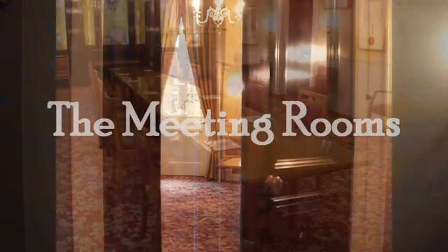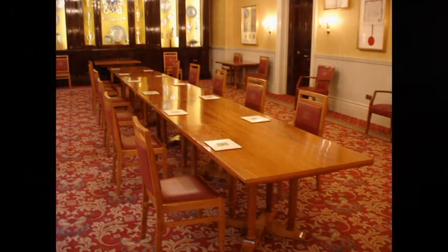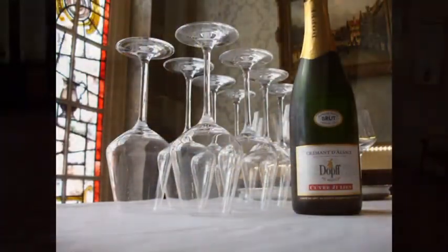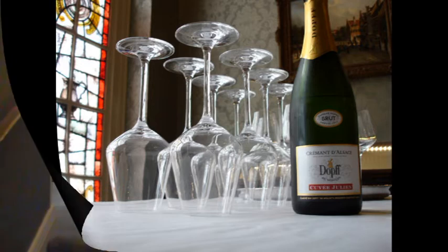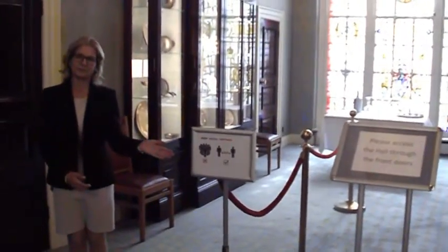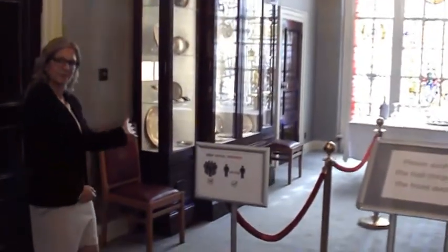The meeting rooms will be laid out slightly differently. There will be social distancing measures in place. The seating arrangements will be socially distanced at a meter plus. We would ask that you follow at all times the social distancing signs and the one-way system in place.